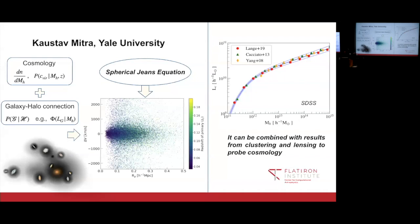The paper is in preparation. And this just shows that it's in very good agreement with previous results, which are from other techniques like clustering and lensing. So now we have turned satellite kinematics into a competitive probe for galaxy-halo connection, at par with clustering and lensing. And all these different probes of galaxy-halo connection depend on cosmology in different ways. So we can use all of them together and demand that their inferred galaxy-halo connection must be self-consistent. That itself puts very tight constraints on cosmological parameters. So we are working on that, trying to infer cosmology by combining these different types of probes. Thank you.